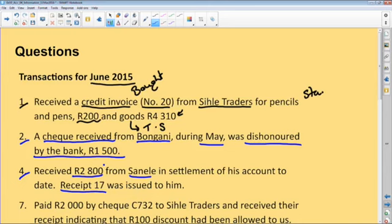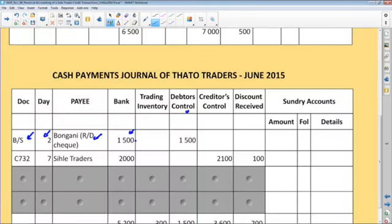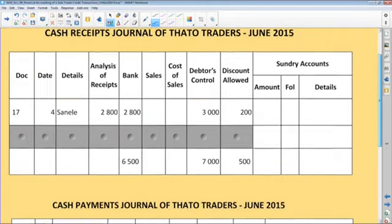So let's go and fill it into my CRJ. We are receiving money. So as you can see, your CRJ at the top, Sanele, the invoice date, and he's paying us, we're receiving 2,800, we put 2,800 in bank, that's the only transaction for the day. But now, what happens to your debtors? It's going down with a full 3,000. Why? Because your 2,800 here and your 200 here needs to equal the 3,000 Rand. Let's continue with the next transaction.